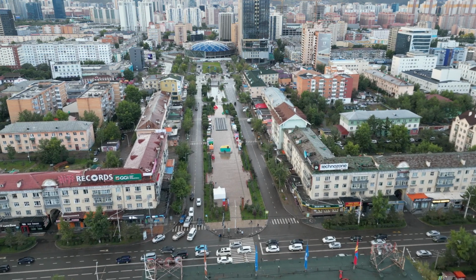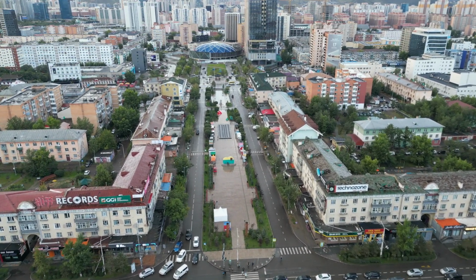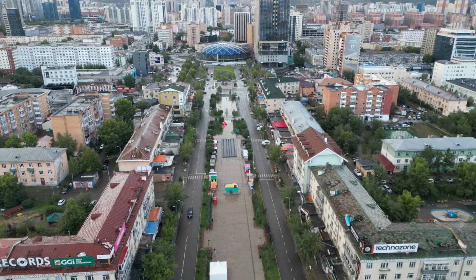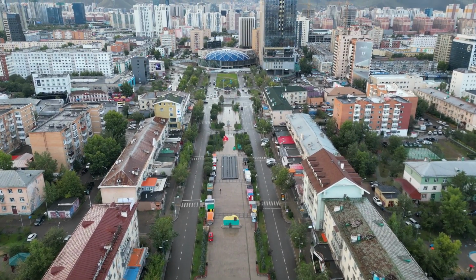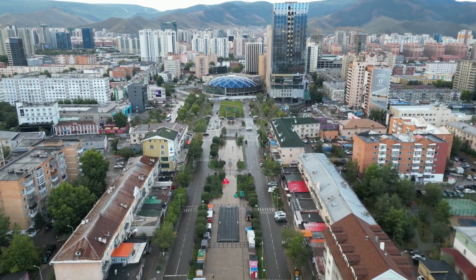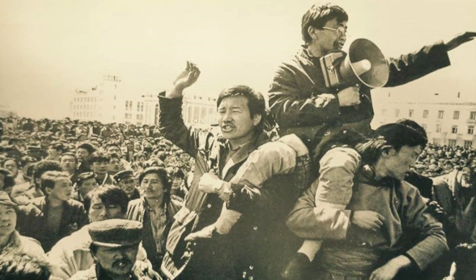The area around the store is one of the busiest in the capital, and the plaza across the street is home to the famous Beatles monument, which marks the place where, in communist times, young Mongolians would assemble and listen to forbidden Western music and discuss ideas of freedom and democracy.